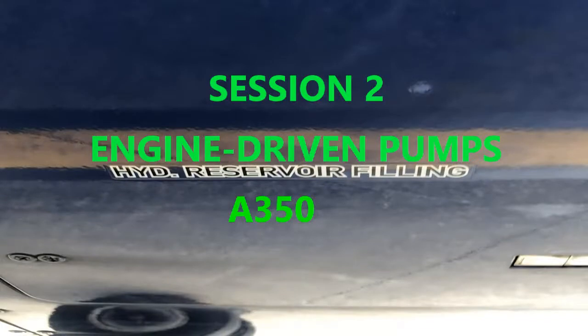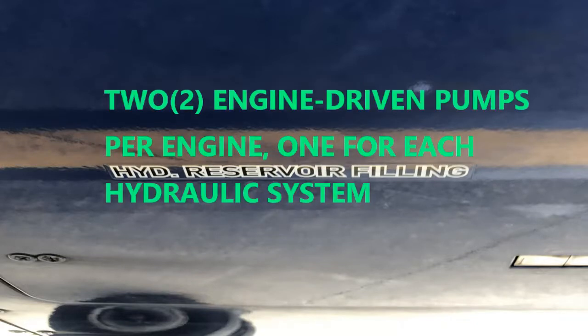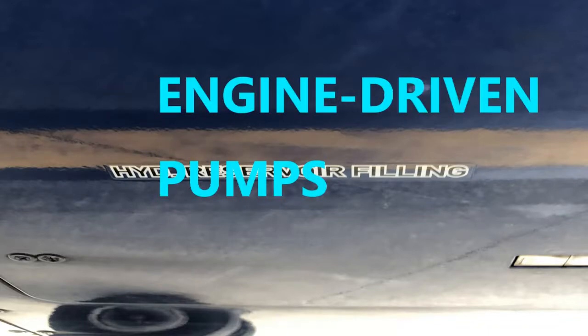This is now session 2 on engine-driven pumps for the hydraulic system of the Airbus A350. Engine-driven pumps, there are 2 per engine, one for each of the hydraulic systems, green and yellow, and they are located or installed on the accessory gearbox of the engine. And we're going to talk a little bit about depressurization, when that occurs, and also the disengaging of the engine-driven pump from the accessory gearbox.